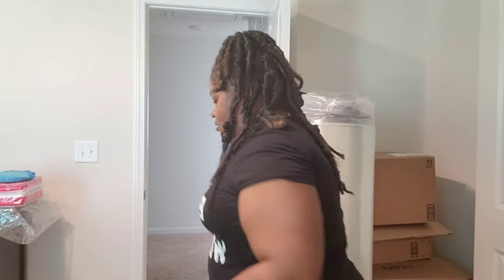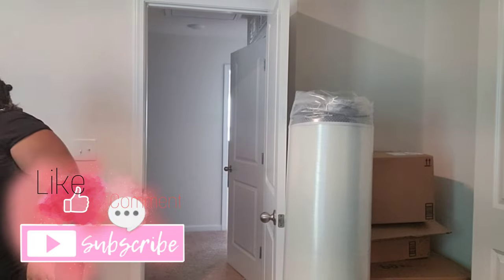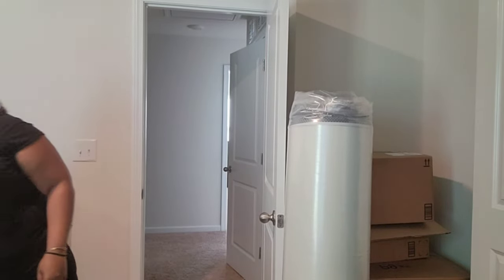Now I'm just waiting on Fran to get here. I think that's him. Oh no. Waiting on Fran to get here to help me bring this heavy ass metal box spring upstairs, move this stuff around. But while I'm waiting on him, I'm gonna go ahead and start unpacking some of Tyler's stuff.